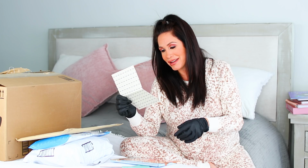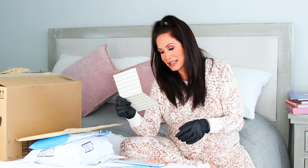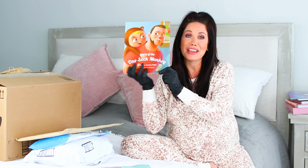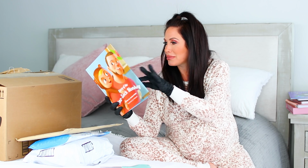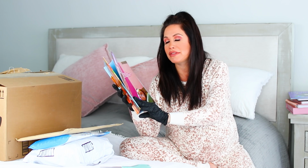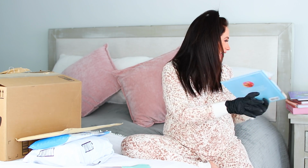Thank you so much. I wrote it after having my son. It's a short story about a stay-at-home dad. As a small-time author, I always appreciate sharing. Oh, of course, yes. Thank you for sending this. The Story of One Sock Monkey. Oh my gosh, look how beautiful the pages are. Oh, I love this. A stay-at-home dad like Travis. This is so perfect. Thank you so much.